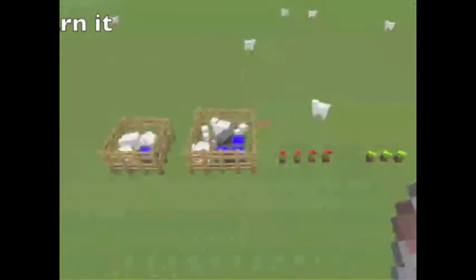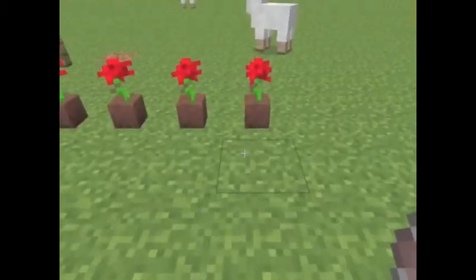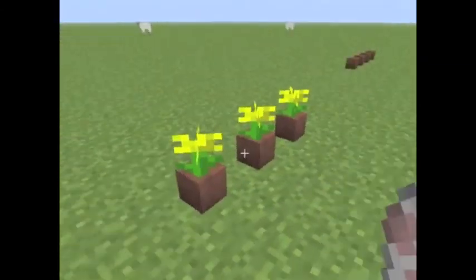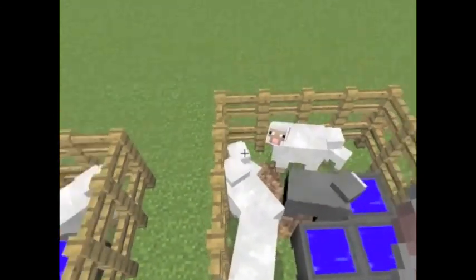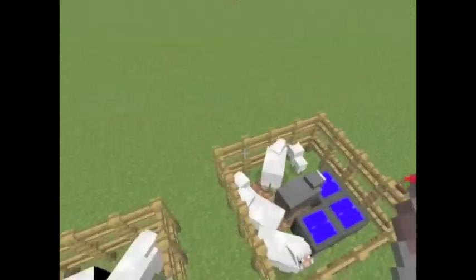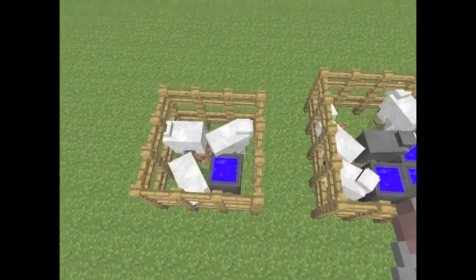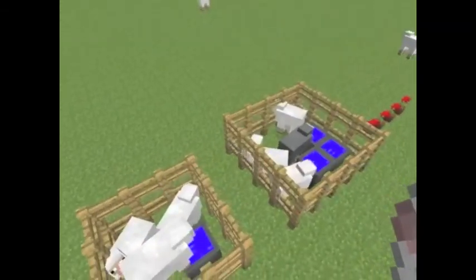A quick tutorial on ratios, rates and unit rates. A ratio compares two things, 4 red flowers to 3 yellow flowers. A rate is something per something. 6 sheep per 3 water buckets. A unit rate is something per 1 of something. 3 sheep per 1 water bucket.